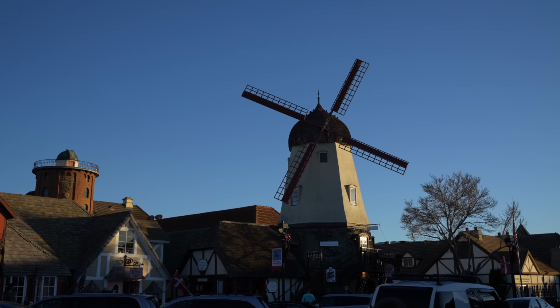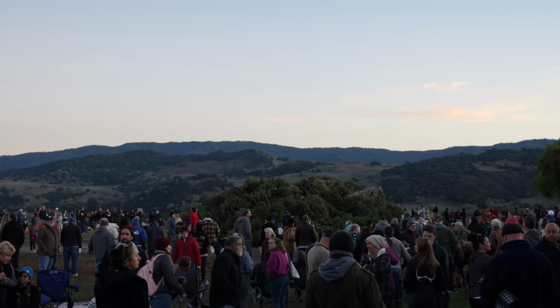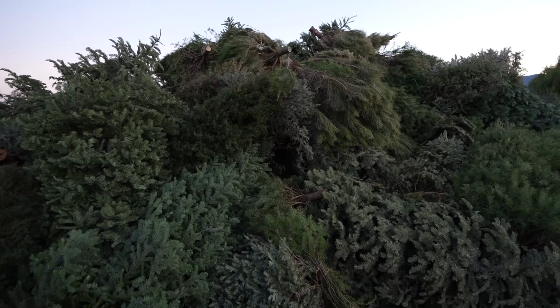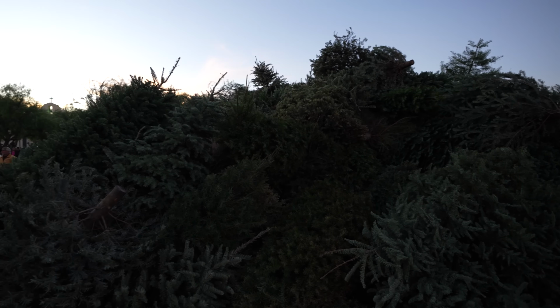With the sun beginning to set, it was finally time to walk over to Mission Santa Ines for the tree burning event. I'm not gonna lie, I'm pretty excited about this. The Solvang tree burn has been happening for over 30 years and it takes place in the first week of January. How many Christmas trees do you think are on this pile? Leave a guess below. It's a lot.